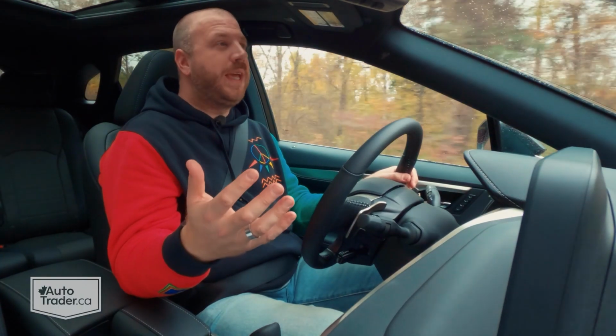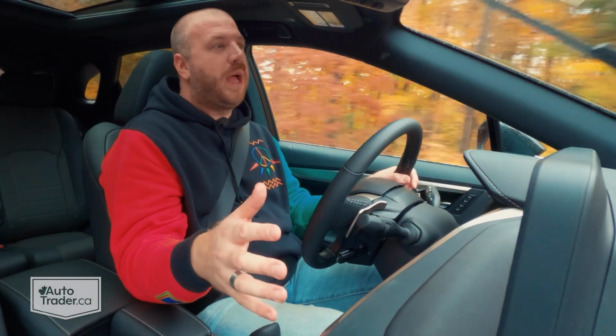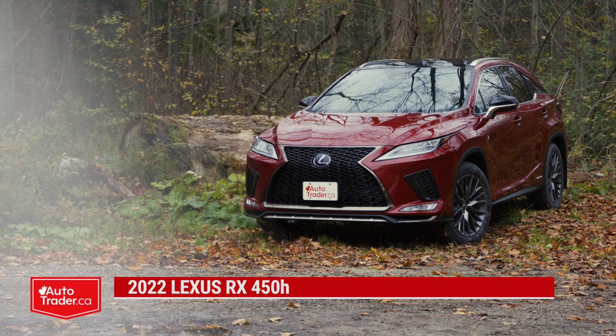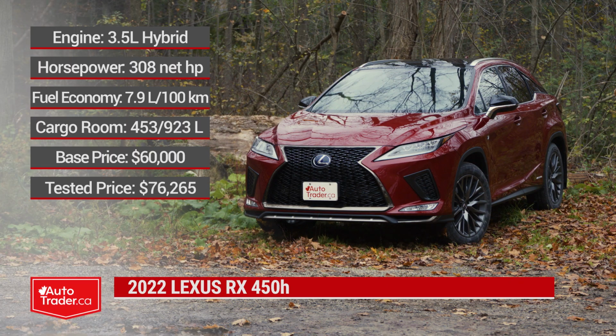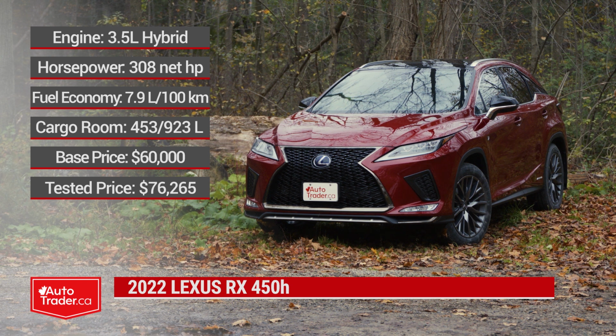Some of the other stuff you get for that money, this 12.3-inch touchscreen, all of these cool F Sport styling upgrades, adaptive suspension, a wireless phone charger, the big panoramic sunroof. It's a pretty good package, though it's still a lot of money, but at least you know where it's all going. If you don't want to spend that much, there is a $9,000 F Sport 2 package.